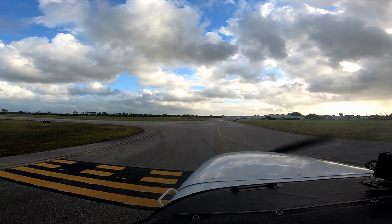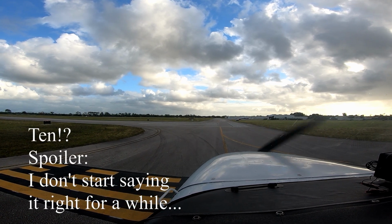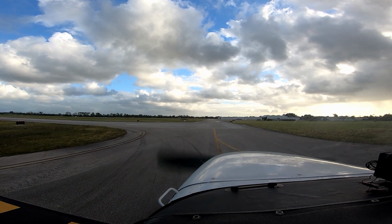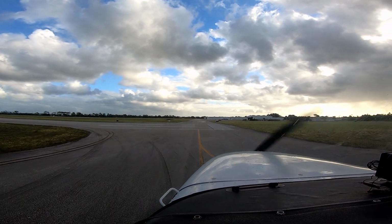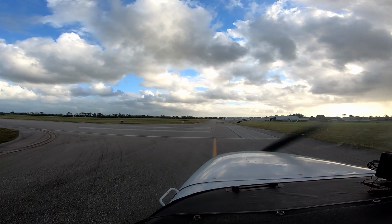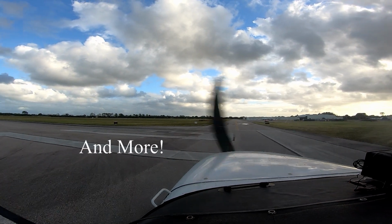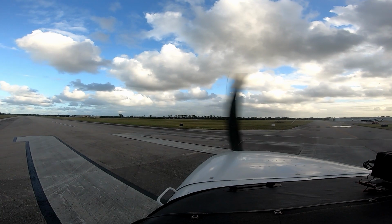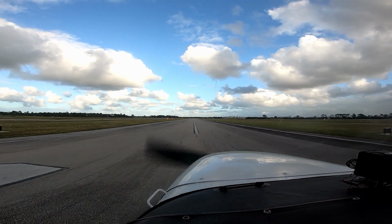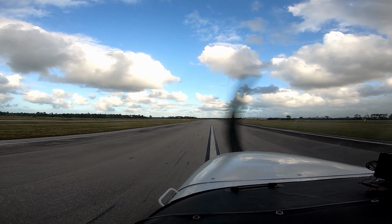Sebastian traffic, Cessna 59 Kilo, taking runway 10 for a left departure, staying in the pattern, Sebastian traffic. I didn't say that quite right. Left pattern, not departure. That's what I did wrong. Okay. So I've got my wind still coming off from the left, so I'm gonna put that in like that. I'm gonna fly full power quickly.